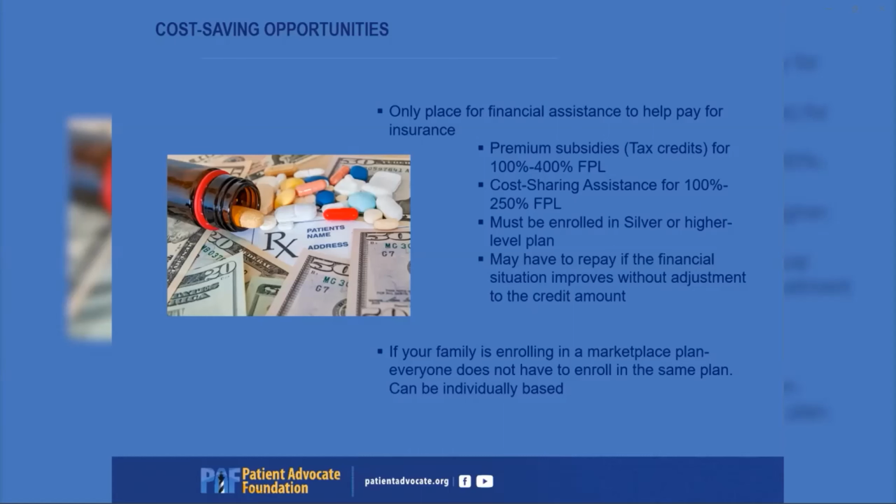So your eligibility for financial assistance is determined when you apply and when you fill out your application during open enrollment. And they're going to be looking at your household size as well as your household income. So not just yours, how much all the members in your household contribute to your household income. And once you complete your application, you should be informed about the amount that you would be eligible to receive, and you'll find that information out immediately.